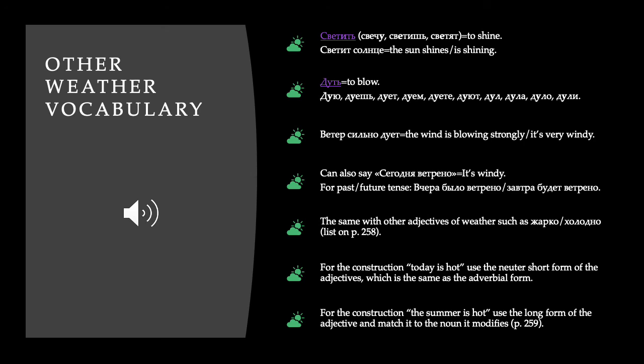However, if you have a noun, so not something like вчера or сегодня, but a noun like лето, зима, осень, or весна as your subject, you're going to use the long form of the adjective and match it to the noun that it modifies. There are some examples on page 259, but you would say things like «Лето здесь обычно жаркое», «Зима холодная», things like that. And again, if you have a verb, you're going to match the verb to the subject. So «Зима была холодная», «Лето было жаркое», and so on and so forth.